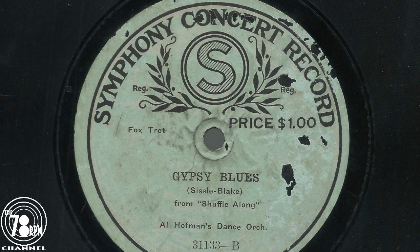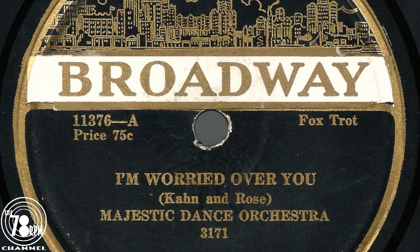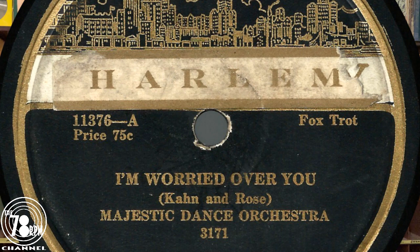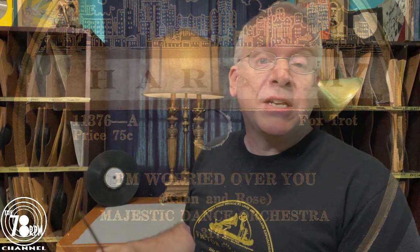Finding pasteover labels is not difficult. Trying to find specific pasteover labels might take you years or even decades. That leads us back to our copy of Broadway 11376, because this copy is not actually on Broadway. It's on Harlem. This copy is interesting because most pasteover labels are just that. They pasted over the entire label. On this one, they did not. They simply printed up a strip that said Harlem, and they pasted over the word Broadway.